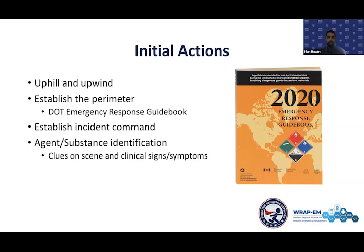The first arriving unit should establish single agency incident command and then transition to a more unified command as more agencies arrive. Identifying the agent or substance should be done immediately, because a lot of things depend on that: the expected health consequences of exposed victims, the risk to rescue personnel, appropriate selection of PPE, decontamination procedures if they are required, and initial treatment.